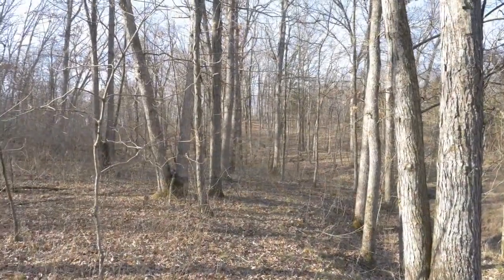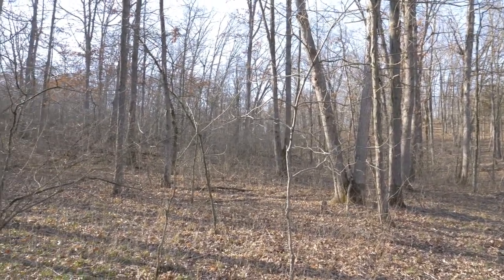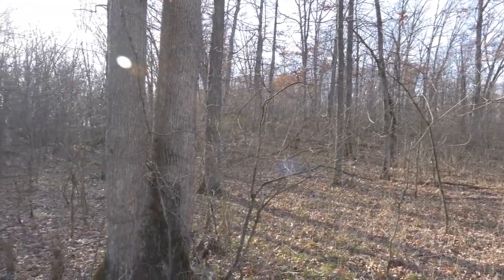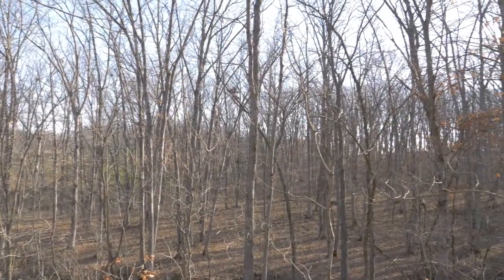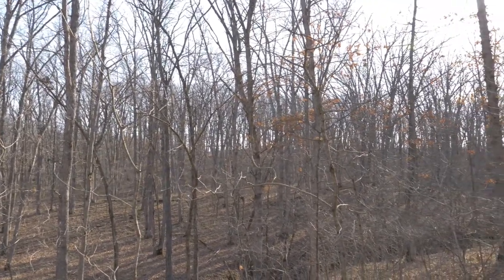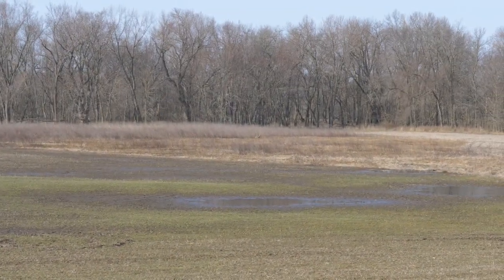So we're standing on your north property line. And as you can see, the cover I was telling you about is awesome. I can't see 40 yards through that stuff, and it all goes back up in elevation. You guys can see that ridge top up there where you can see the sky. That's that growed up field that I was standing in earlier. You see the coyote down there?